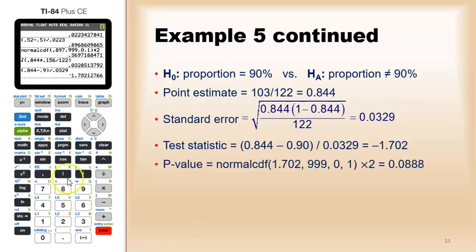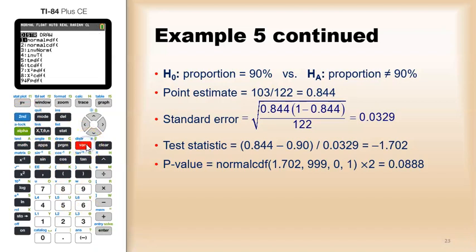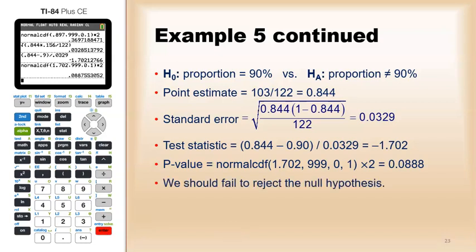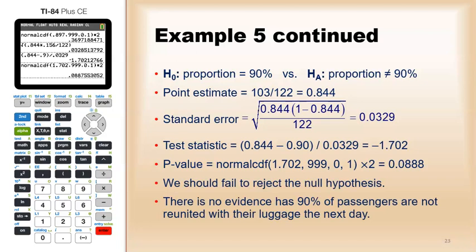The p-value would be the normal CDF. Get rid of the negative sign, so just go with positive 1.702. The 999, 0, 1. 0 for the mean, 1 for the standard deviation. Paste times 2. And our p-value, 0.0888. That's more than 5%, so we should fail to reject the null hypothesis. So we don't have any evidence that 90% of the passengers are not reunited. The proportion may be less than 90%, maybe higher, but we don't have any evidence that it's different than 90%.